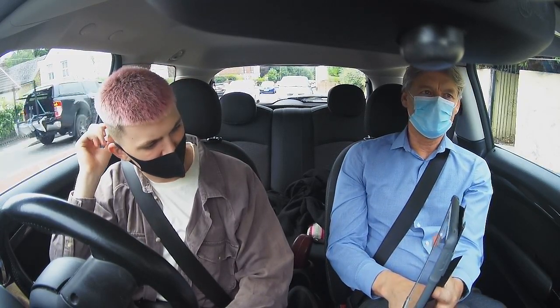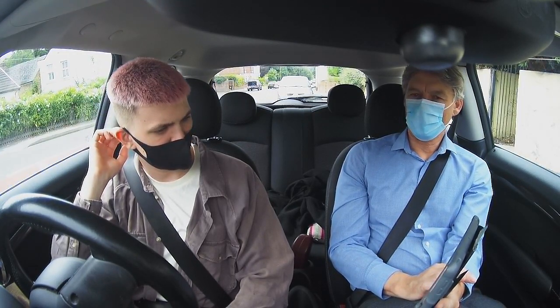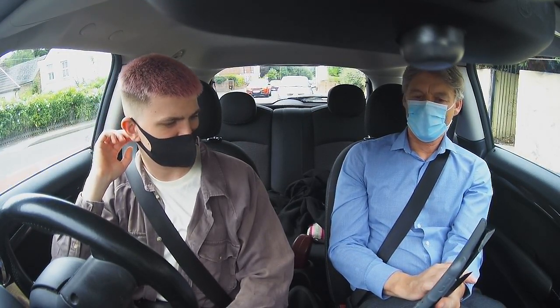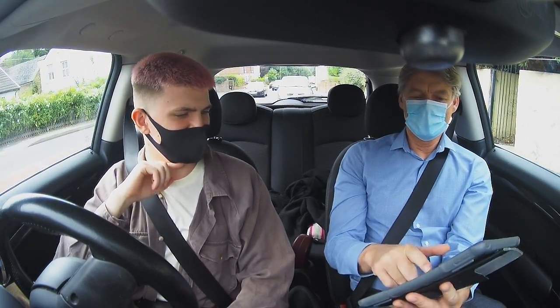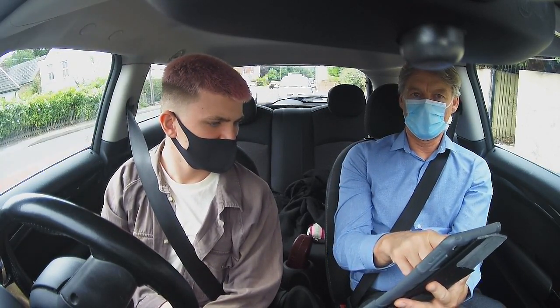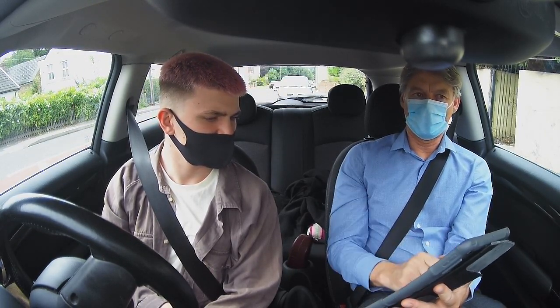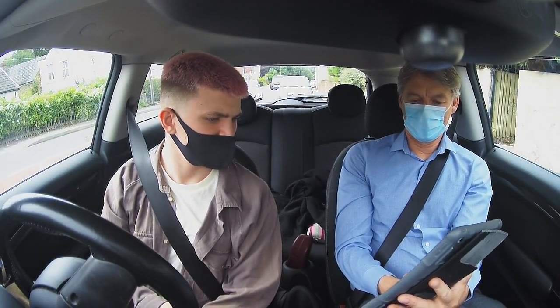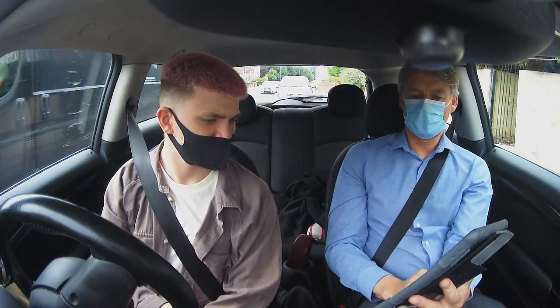Yellow box junctions. What can you tell me about them? I don't know. You need to watch these videos. So a yellow box is you can't stop in them if you're going straight ahead. So you can't enter it till you can get out of it. If you turn right, can you stop in the yellow box junction? Yes, you can. So as long as your exit road is clear, you can stop in the middle.